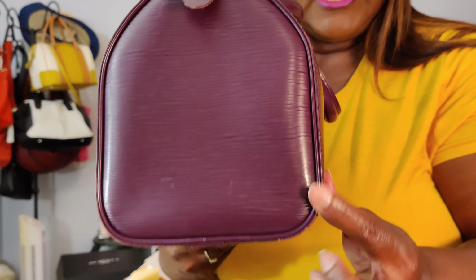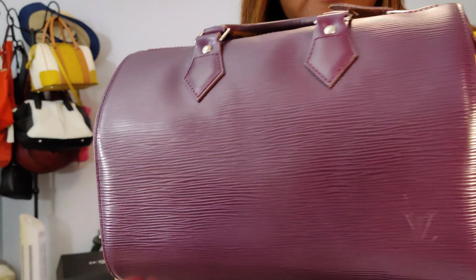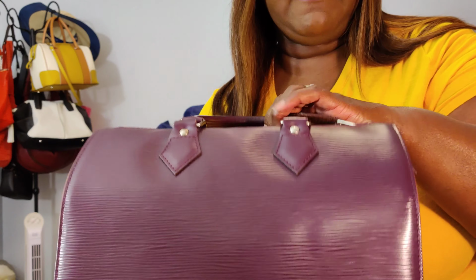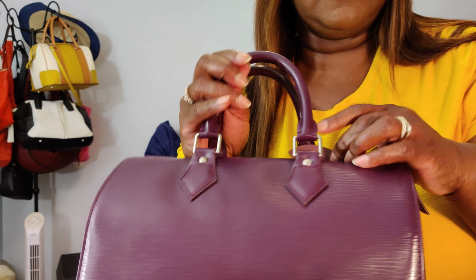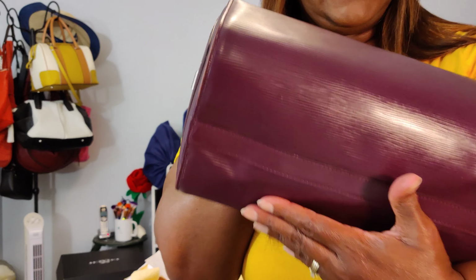And it's in pretty good condition. There is a little bit of corner wear, just a little bit. I wasn't too upset about it, and I think I got it for a pretty good price. It doesn't have feet. It's got a few little indentations.